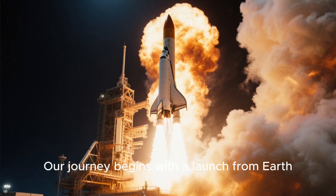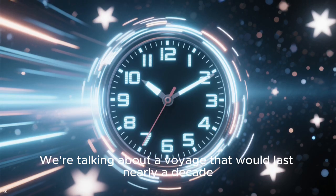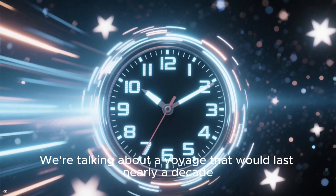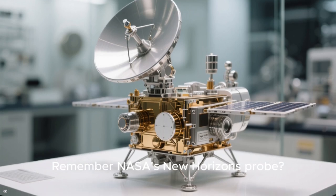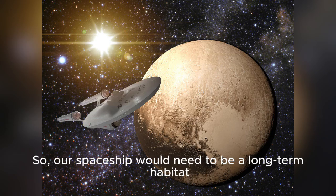Our journey begins with a launch from Earth. This isn't a quick trip to the Moon or Mars. We're talking about a voyage that would last nearly a decade. Remember NASA's New Horizons probe? It took 9.5 years to reach Pluto. So, our spaceship would need to be a long-term habitat.